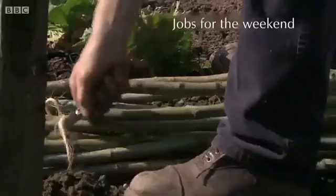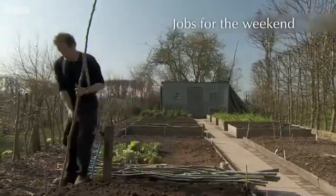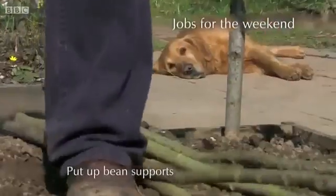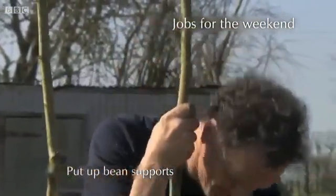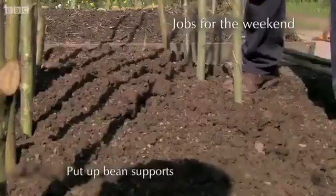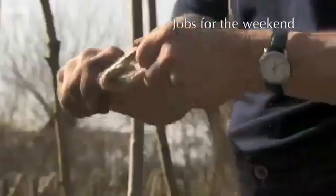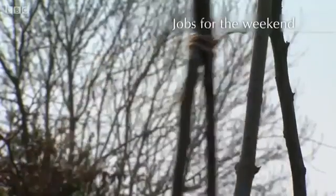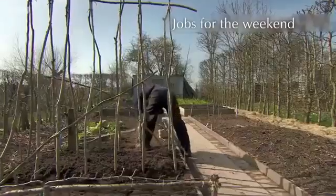I shan't be planting my runner bean seeds for another month or so, but now is a good time to put up the support in readiness. It doesn't matter what you use, but it must be robust. I like to use hazel bean sticks, not least because I think they look really nice. Prepare the ground well, and then either use a wigwam or a long structure, but either way, make sure it's really secure and will carry the weight of a heavy crop for months to come.